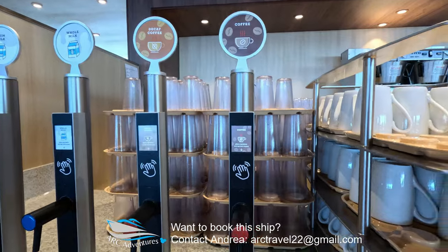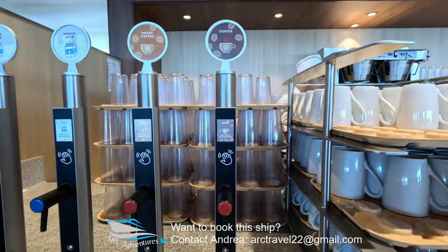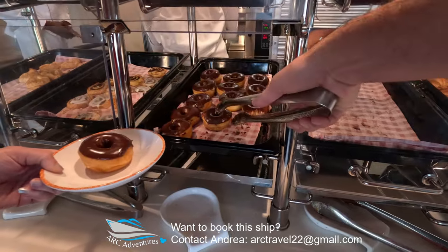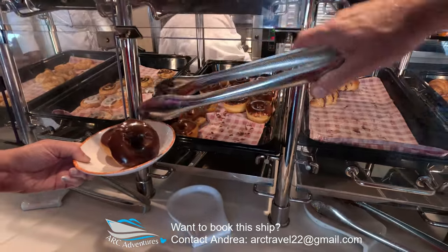All right, really like the coffee station. You just wave your hand and it comes out. Actually, get two. I'll try a chocolate donut. Why not?